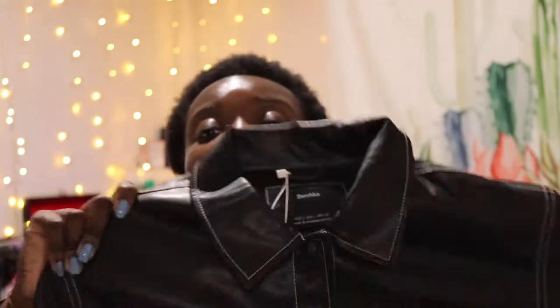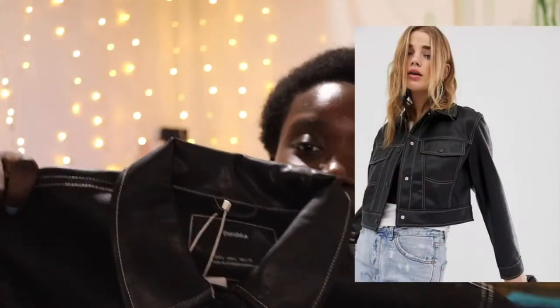Another jacket. This one's from Bershka. And this is really cute. However, anyway, this is really fun. It's a trucker jacket, but it's leather and it's got white contrast stitching, and it's cropped. So this is the Bershka one.